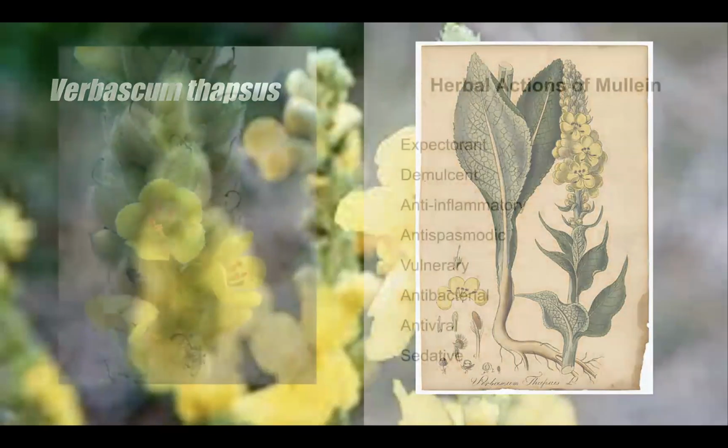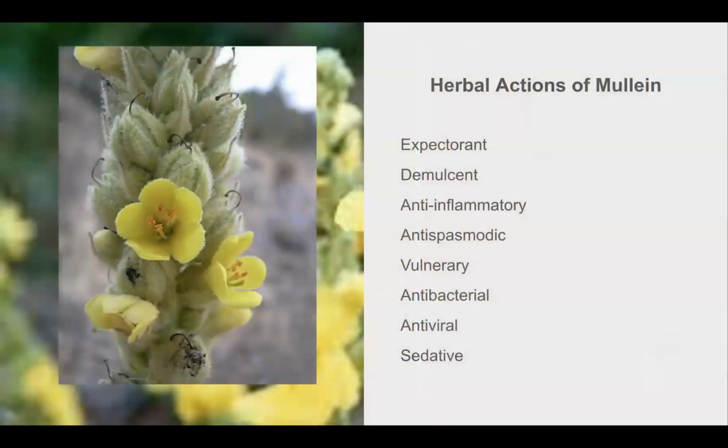Now, the herbal actions of this wonderful plant are, as you could expect, expectorant, which is something that helps get stuff out of the lungs, like mucus and infections. Basically, you're coughing it up. Demulcent, which is something that moisturizes tissues, particularly endothelial tissues and skin. Endothelium is the skin inside your body, and epidermis is the one on the outside of the body.